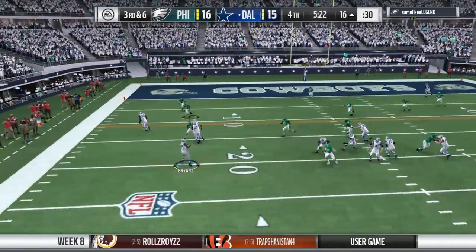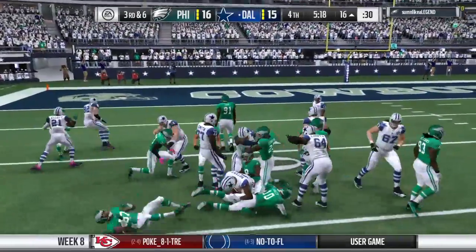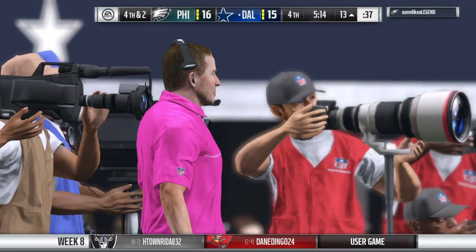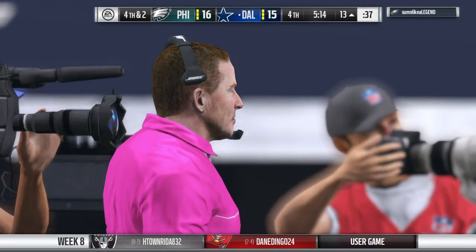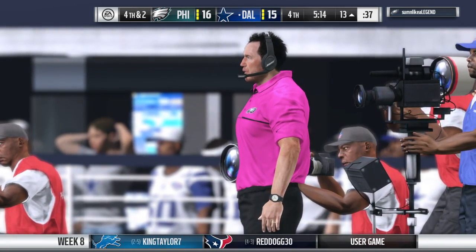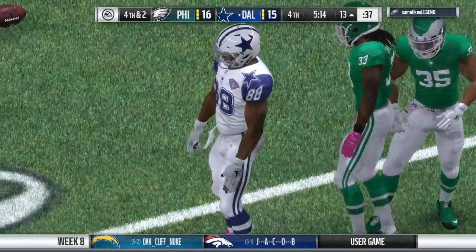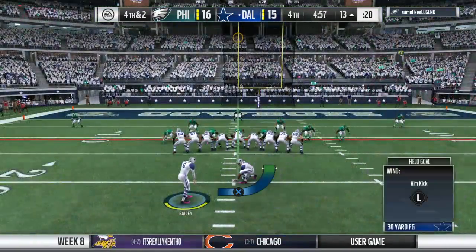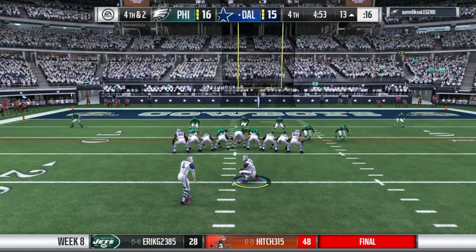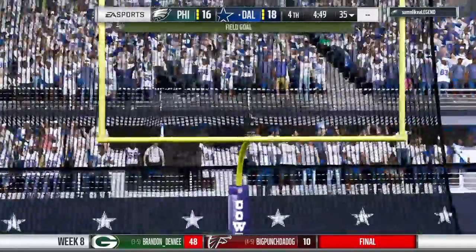Throwing on 3rd down, it's Savage. A little 360. And he's able to break one tackle, but then quickly brought down. Call it a 3-yard gain, and that's going to bring up a 4th down. So the field goal unit is on the field, as this is a big spot right here. And Bailey is able to knock it through.